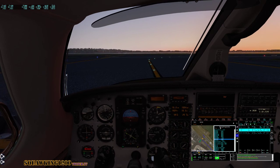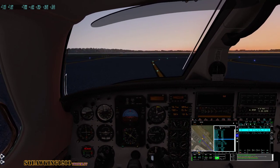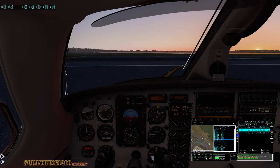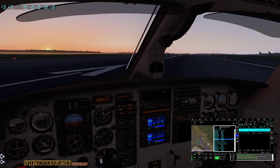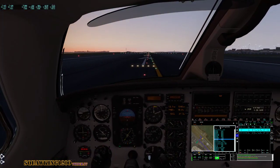So pretty much we're going to have to make a left turn, I believe, at the end of the runway and turn around. Basically we're headed south, we're going to want to go north. Pretty time of day here.